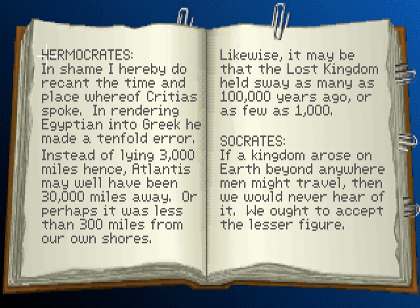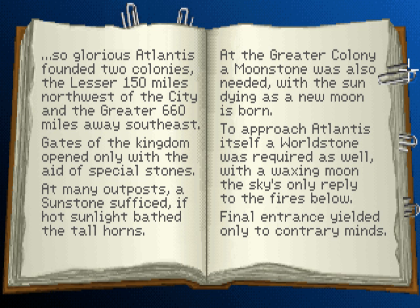Okay, so this is a book by Hermocrates, or Hermocrates is writing it, and Socrates is giving a gloss or some sort of commentary. And also, you'll note that we can't read the whole book. There's just some important pages marked. It's convenient.